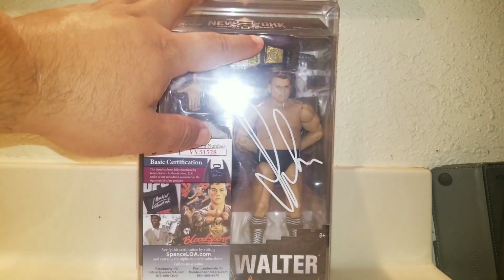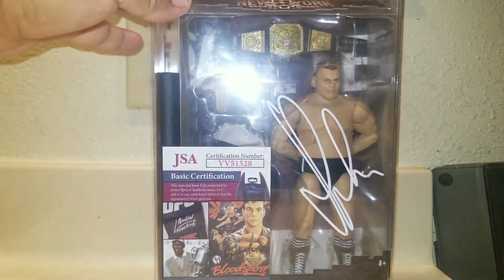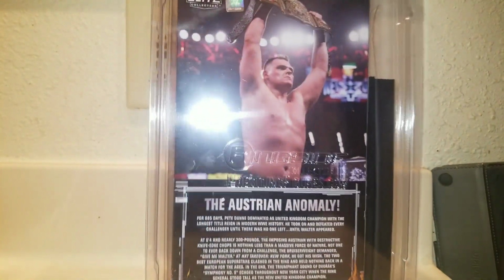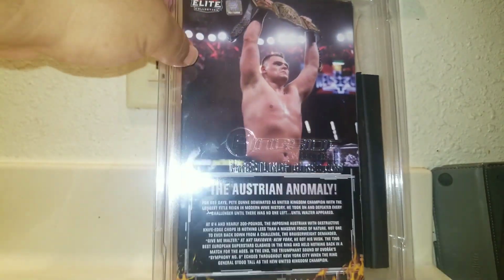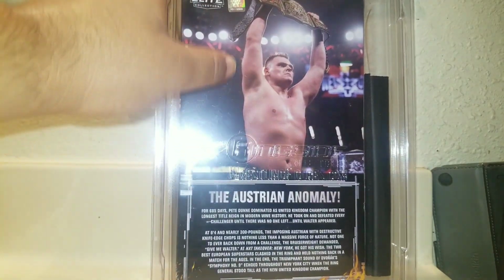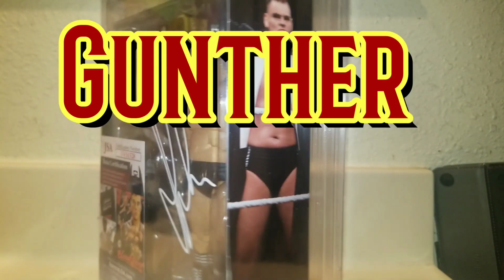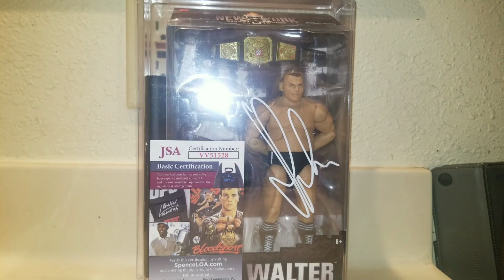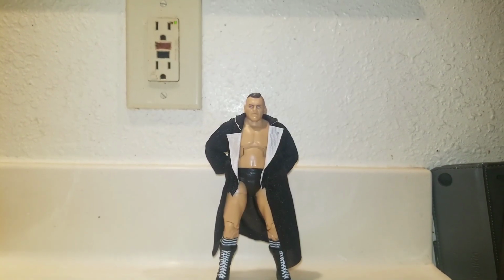Here you get to see Walter looking all awesome, or Gunther, as he's going by right now. You get to see the autograph. You get to see the back right here, the Austrian Anomaly. There is the back, there is the read-up if you actually want to read it. Right here is a picture of Walter, and right here there should be another profile pic of Walter, but I don't want to open this until we start checking out the action figure. So we might as well crack this open and look at what we end up getting. And here we are with Walter, looking awesome with all his Walterness.